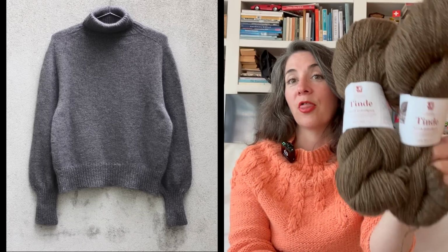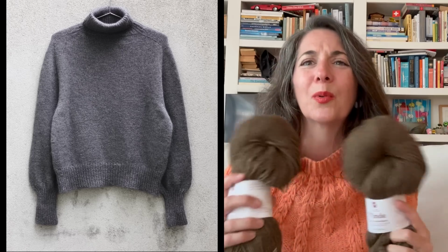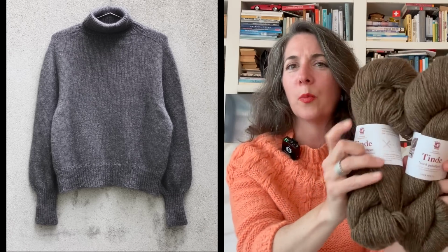The Carl's Johan sweater. I'll pop in a little picture, but that is the intent with this yarn. Oh, it's so good, it's so good. And I never wore brown, so I hope it works with the skin tone. But that is one of the options.